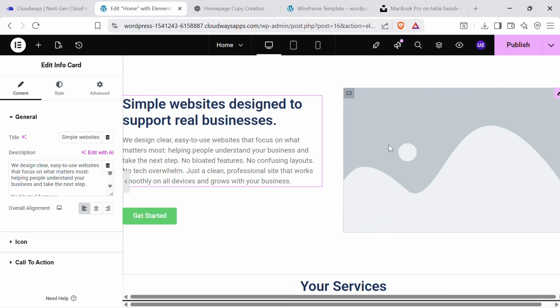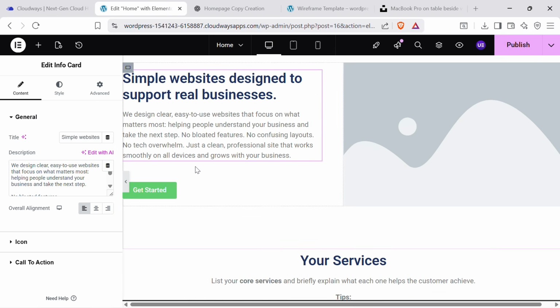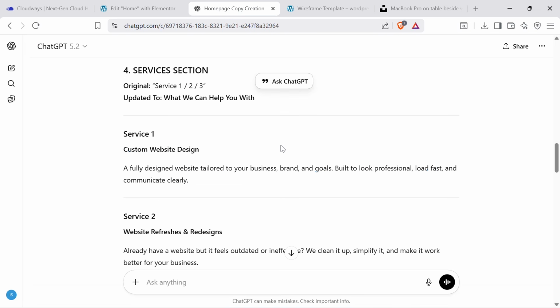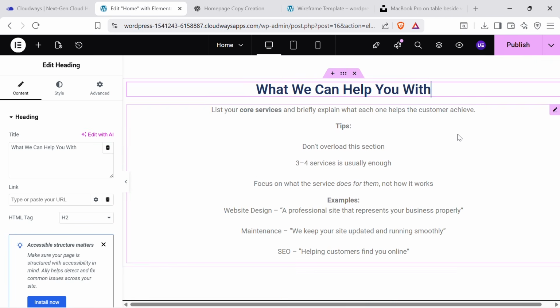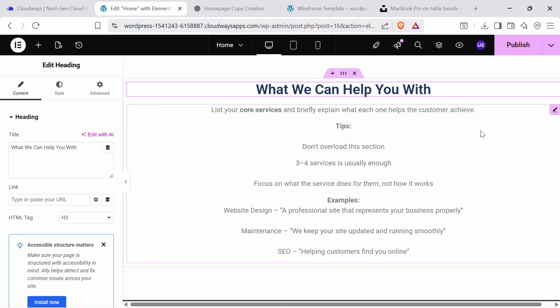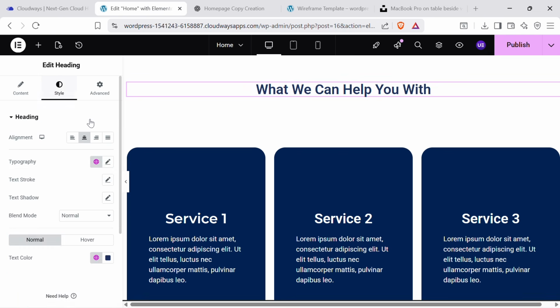And then we're going to go through and add, we might as well do one page at a time. Okay, so we've added that in there. So I'll just show you one more because you get the picture now. And you've got your services, and let's say it's got what we can help with. So you could change this to that. And then we're just going to take this one here. So we can delete that because we don't need it. That was just a little placeholder, what we can help with. Now we'll make that bigger.